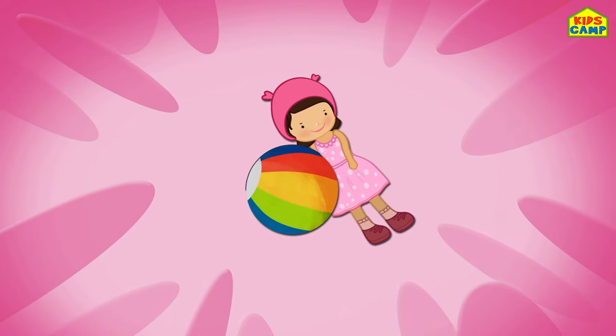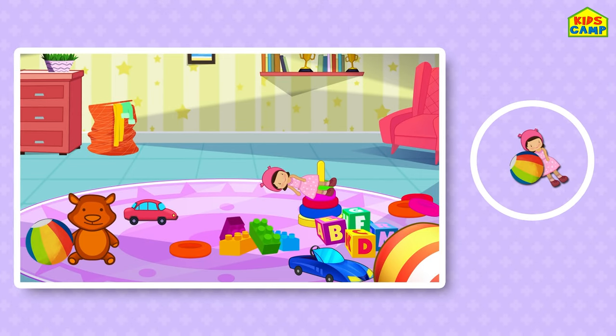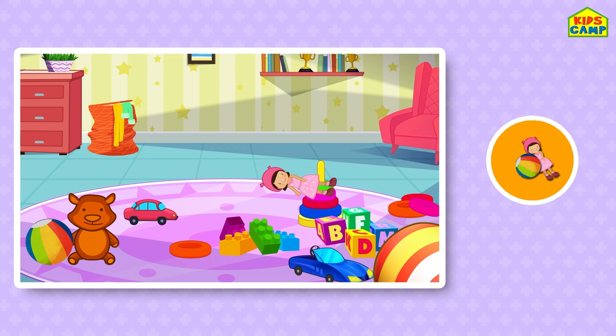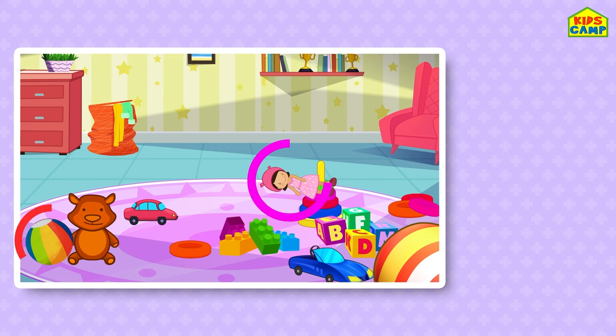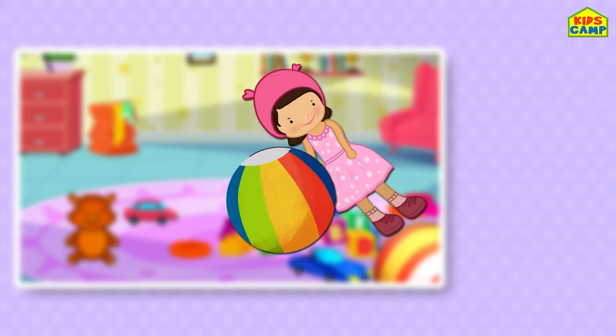Find the ball and the pink doll. Ready? Can you spot the doll and the ball? Where could it be? Keep looking. Our time's almost up. Time's up. Did you find it? We found the ball and the pink doll.